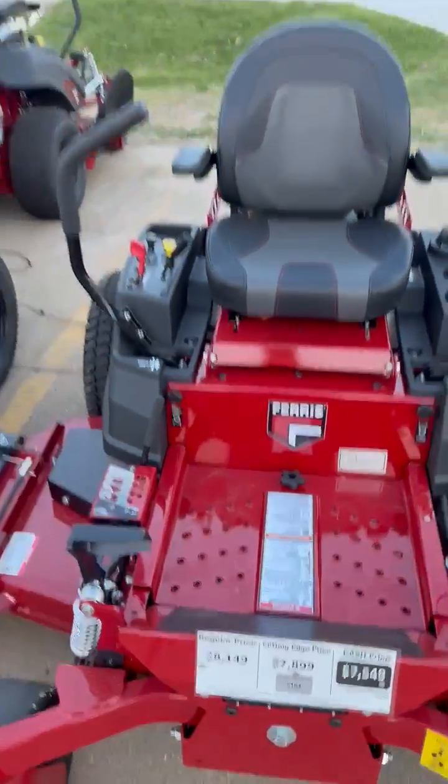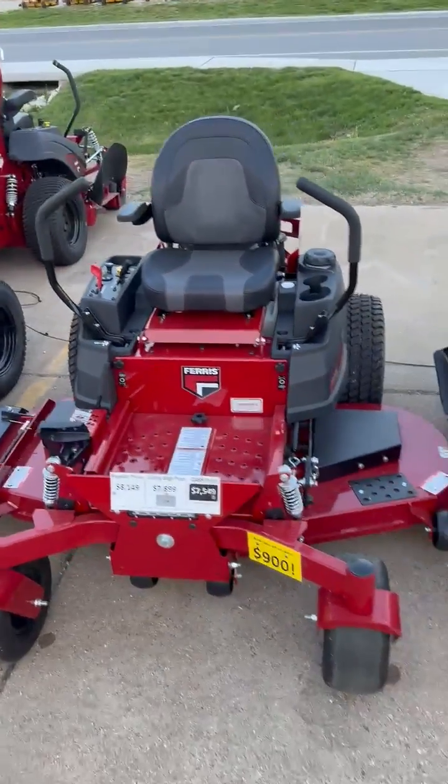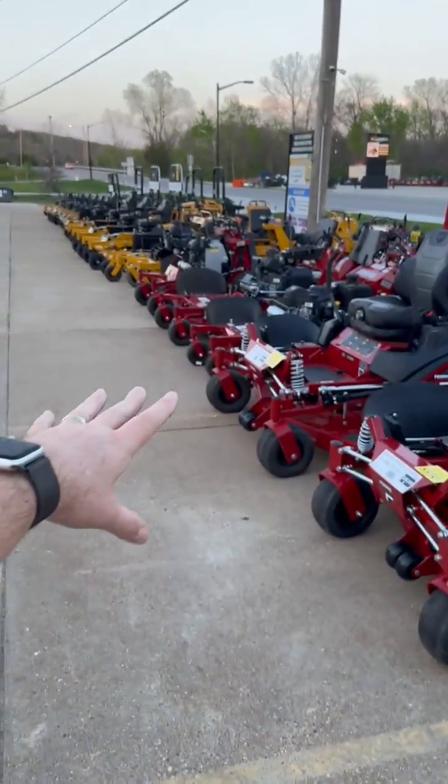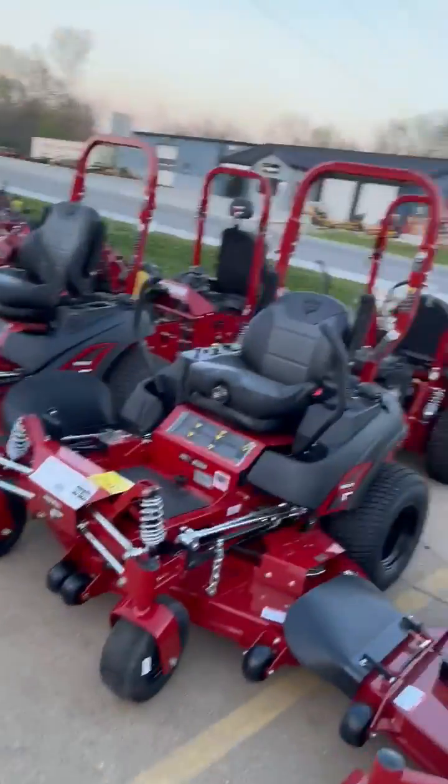So really great deal. If you're looking for this Ferris model, or any other Ferris model, we also sell Hustler and Spartan. But please come and see us.